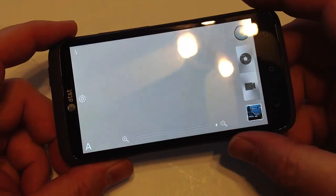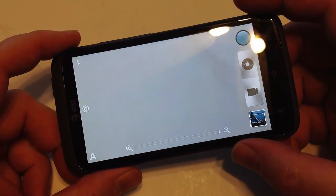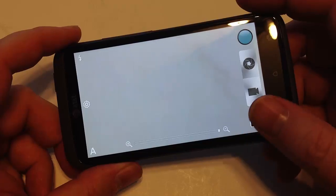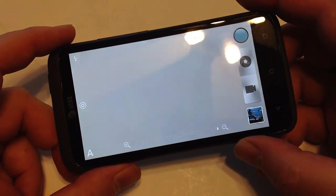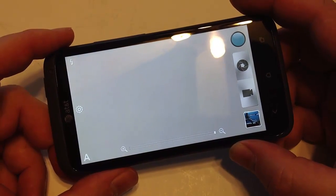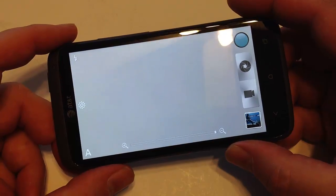Okay, so let's take a look at the HTC One X camera. It's a great camera, 8 megapixel on the back end. It's got a great viewing screen, that's the other thing, so it's easy to see what you're shooting. It has a lot of things that Androids have, where they have a lot of customizable stuff that you can do here.